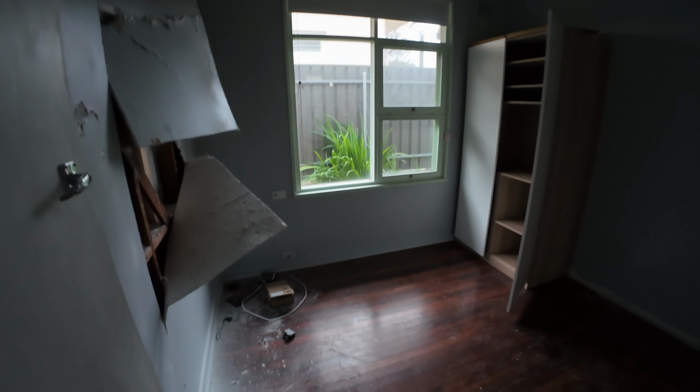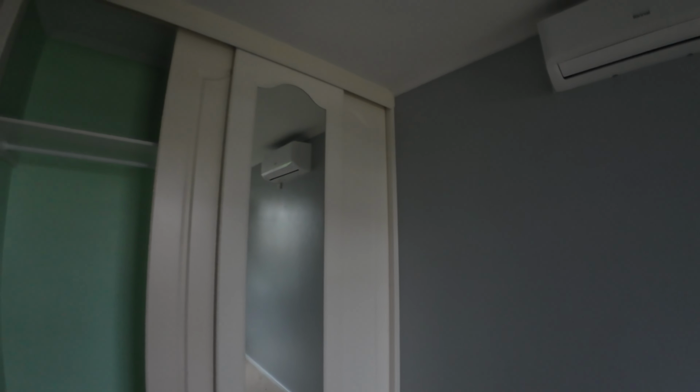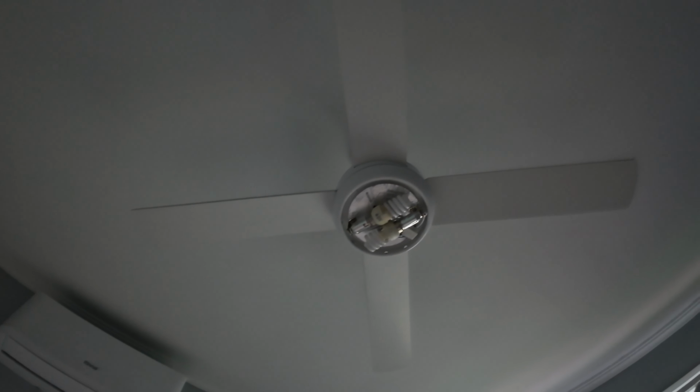Small office perhaps in here, or a very small bedroom. Not a lot left. Lime green and light purple kind of walls here. Someone's left giant fingerprints there on the floor. Nice carpet. These fans are fairly modern too.